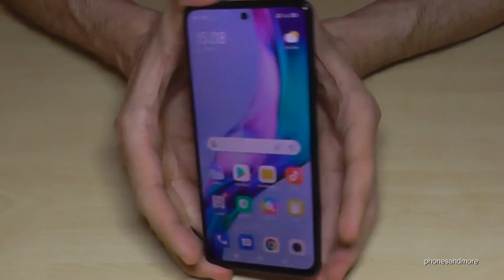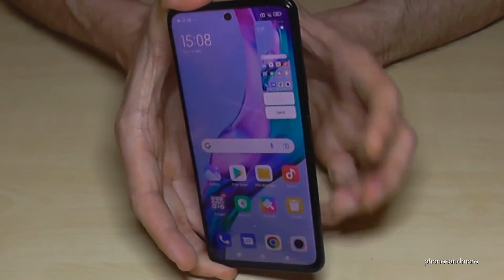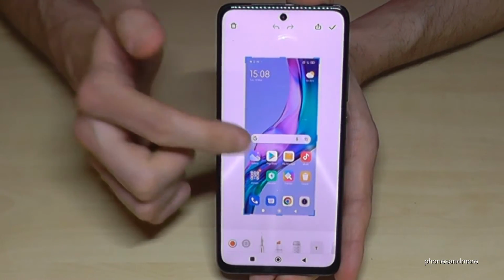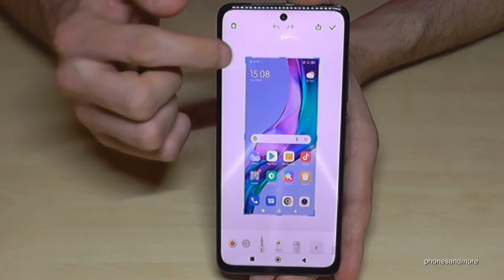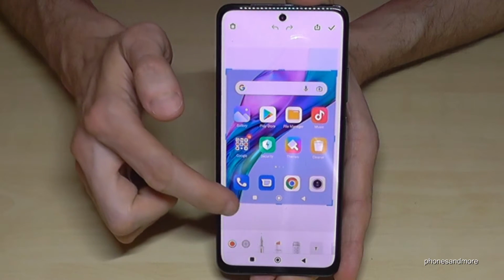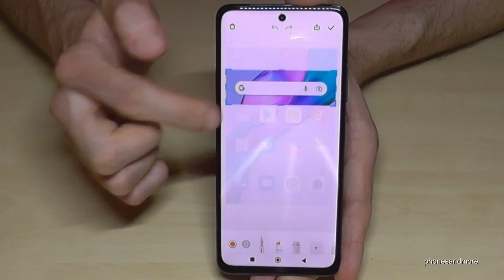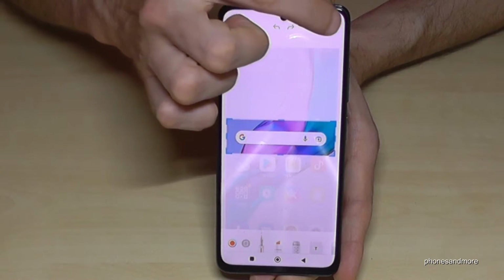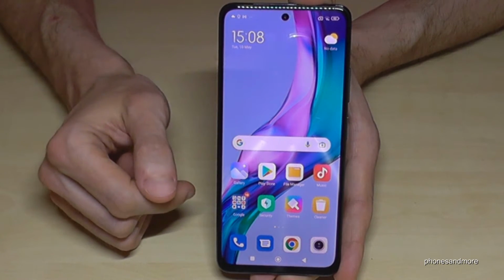So one more time, the power button and the volume down button, just briefly together, and you have a screenshot. If you tap on the preview, by the way, you can also draw something inside, or if you go on the corners here, if we continue with our example with the status and so on, you can crop just a part of it, like in my case here, the Google bar, just as an example. Confirm it, and it's part of my gallery.